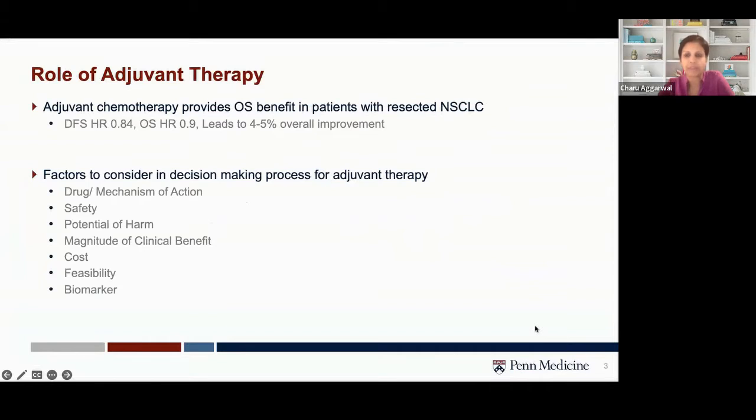Adjuvant chemotherapy in the treatment setting for non-small cell lung cancer does provide an overall survival benefit. Historically, if we look across clinical trials, the DFS or disease-free survival advantage has been a hazard ratio of 0.84, with an overall survival hazard ratio of about 0.9. In aggregate, that leads to a 4 to 5% overall improvement. Based on this overall survival improvement, we do use chemotherapy in the adjuvant setting.